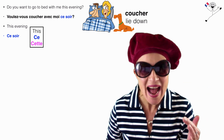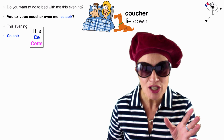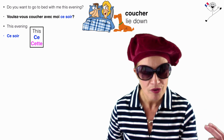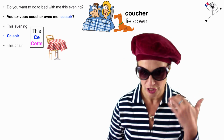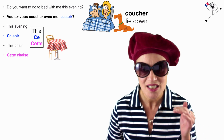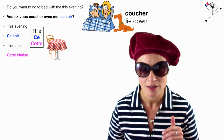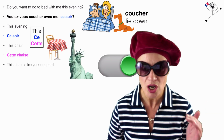Because the word soir is masculine, the word for this is ce. But if your next word were to be feminine, the word for this would become cette, C-E-T-T-E. We've got masculine ce, feminine cette, for this thing or this person, has to be followed by a noun. This chair is feminine. Cette chaise. This evening, ce soir. This chair, cette chaise. Ce and cette for this also means that actually, that thing or that person. This chair is free, as in unoccupied.